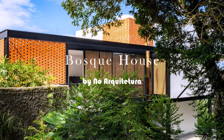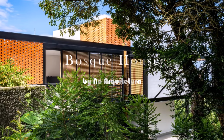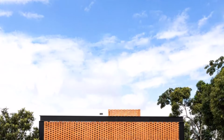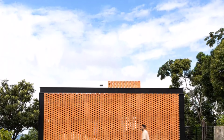Bosque House sounds like a stunning architectural masterpiece, seamlessly blending with the picturesque landscape of Minas Gerais. The concept of minimal intervention to preserve the natural beauty of the surroundings while accommodating a modern living space is commendable.